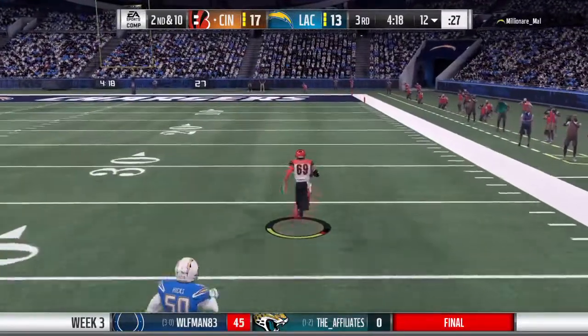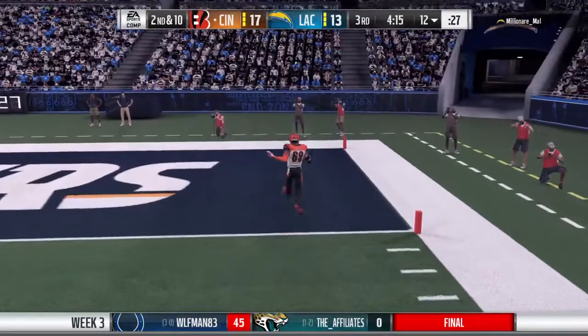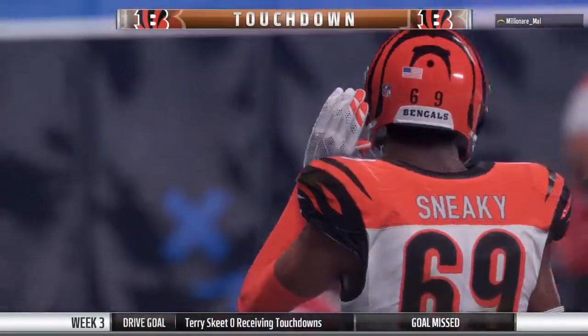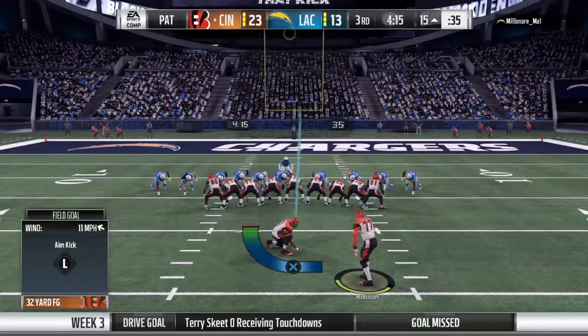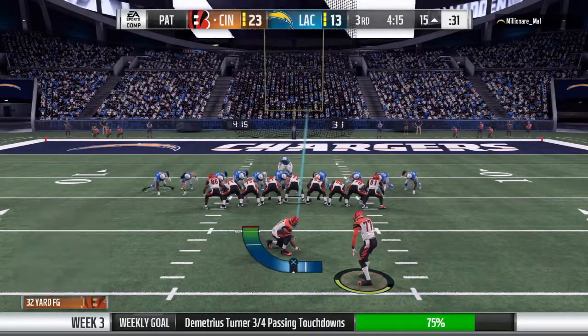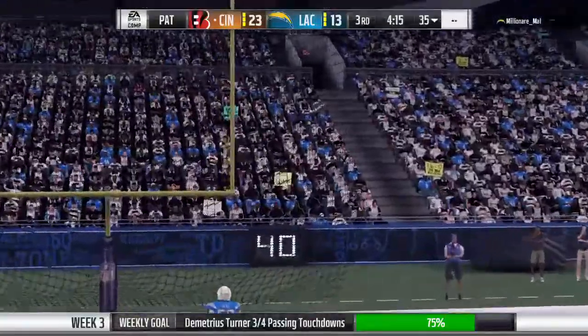And now off to the races down the right side. 20. And all the way in for a Cincinnati score. A big play there. 88 yards. And the Bengals are able to grow their lead. Brandon, my man, just one sentence for that one. Clinic. And that's what they've done.